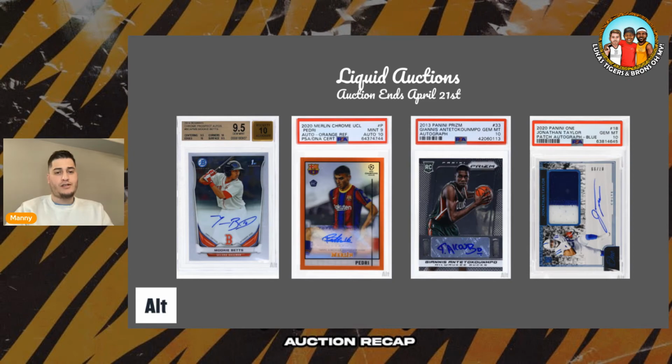And these are the 4 cards from Liquid Auctions that I'm going to be looking at. I feel like I screwed myself by telling everyone, but I do like these cards.